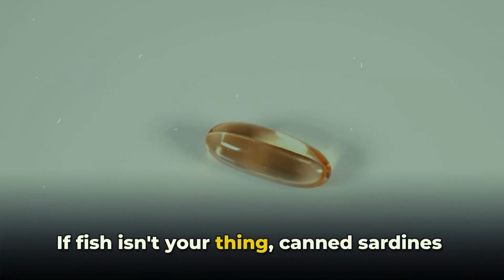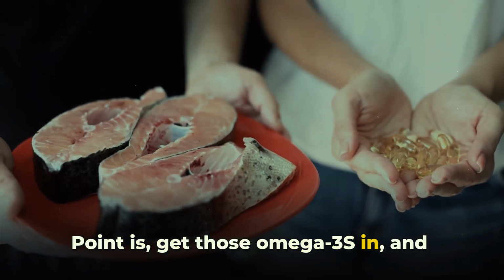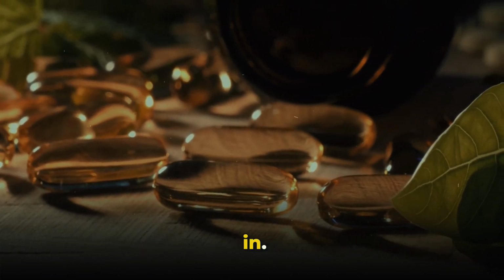If fish isn't your thing, canned sardines or mackerel work too. Point is, get those omega-3s in, and your legs will feel the difference. Trust me, this is one catch worth reeling in.